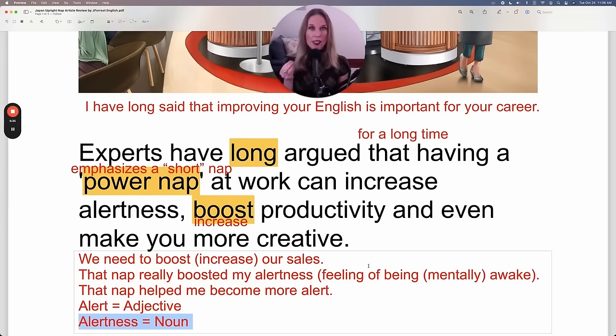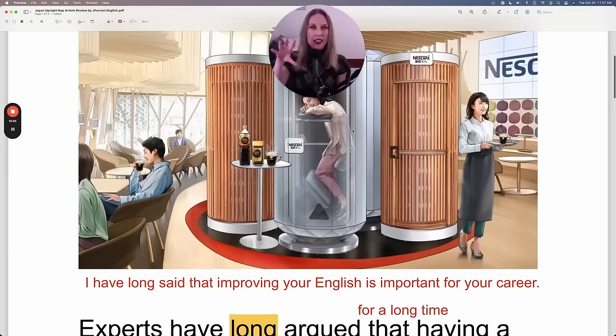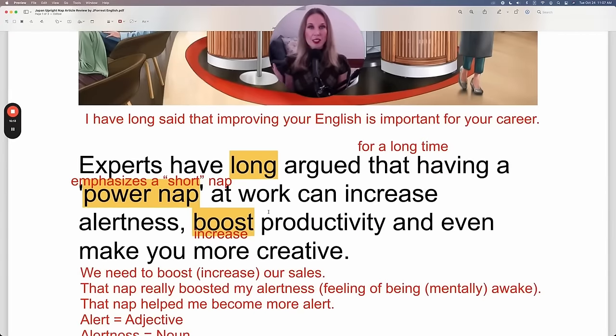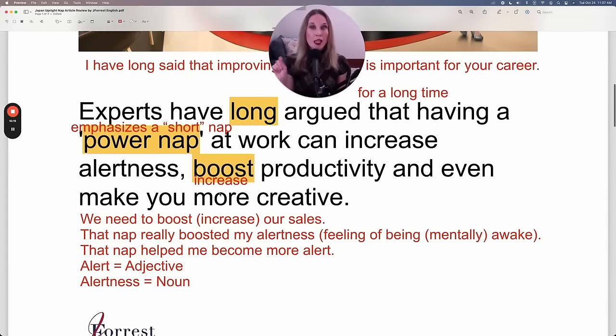Now, again, your alertness is your feeling of being awake, and we often talk about it with mentally awake. So you could also say that nap helped me become more alert. So in this case, alert is our adjective. I am alert. I feel alert. I've become more alert. That nap helped me become more alert. So this is what the article or the company who created this vertical pod for upright napping is suggesting as the importance of having naps. Let's continue. Boost productivity and even make you more creative.